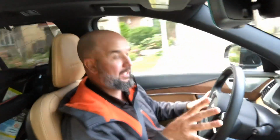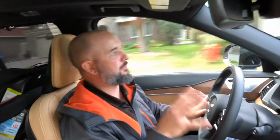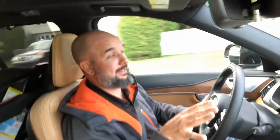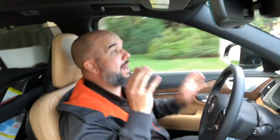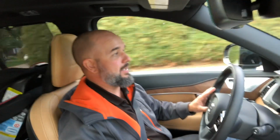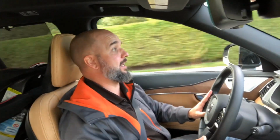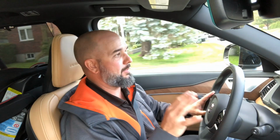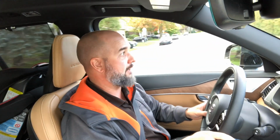You're not buying a T8 for the fuel economy. You're buying it for the power, the performance. That's it. Unless you actually are mindful and hit the battery hold mode as often as you can and unlock the charge so that you can actually benefit from those 40-ish kilometers of electric range.